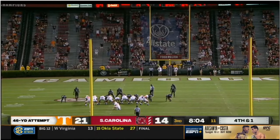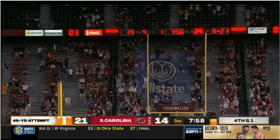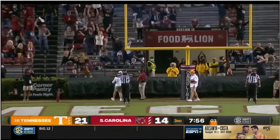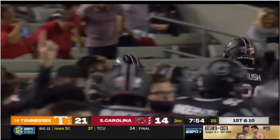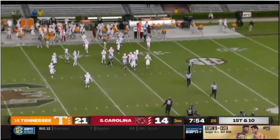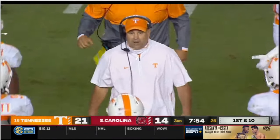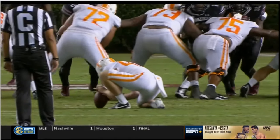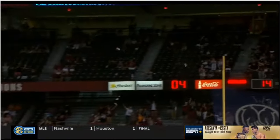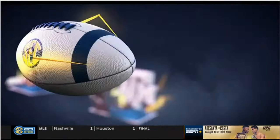Just around the 47-yard line for Brent Samaglia, officially a 46-yard attempt. And Samaglia's kick is wide left. I wonder if Samaglia, who's pretty automatic, he's hit some game winners in this series, may get another chance yet. Got a little pressure. South Carolina was able to slip somebody through. And Samaglia pulls it left. South Carolina defense stands up.